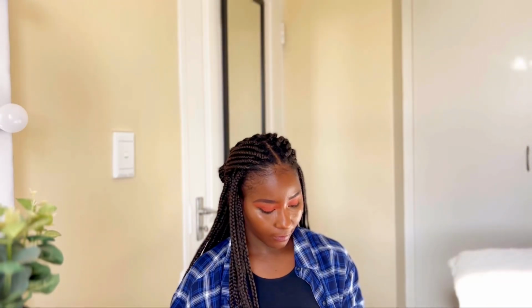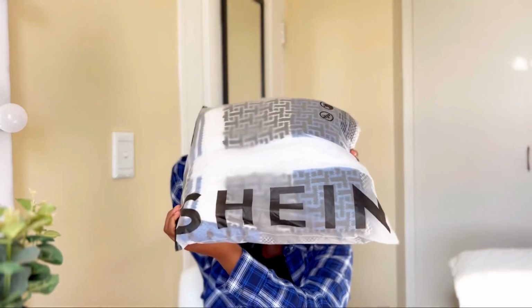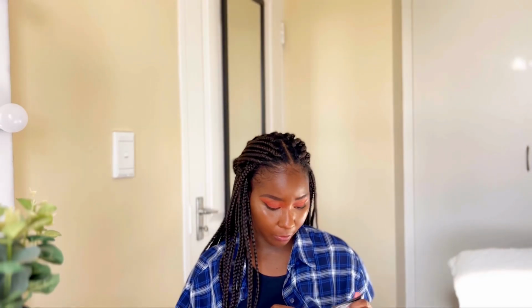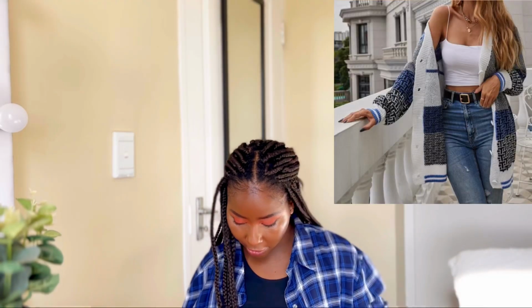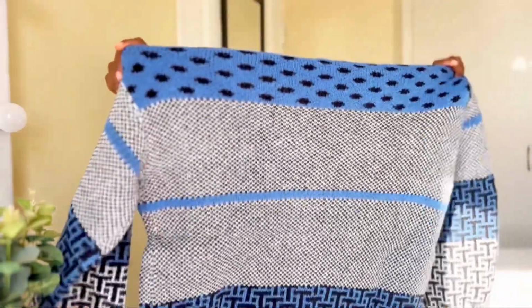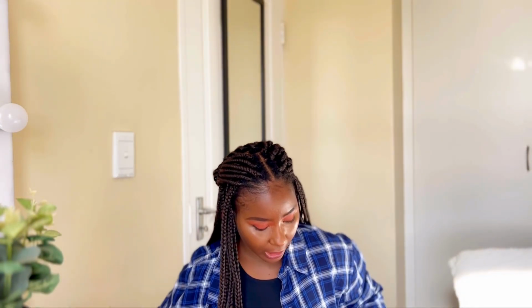And then this was the last item that I bought, was it? No. So this is the other item that I got from Shein, you guys. I didn't buy a lot of things, like I said. Another cardigan. It looks big. I ordered it in a size medium. Why? Why did I buy a size medium? Oh my gosh, it looks like an extra large.